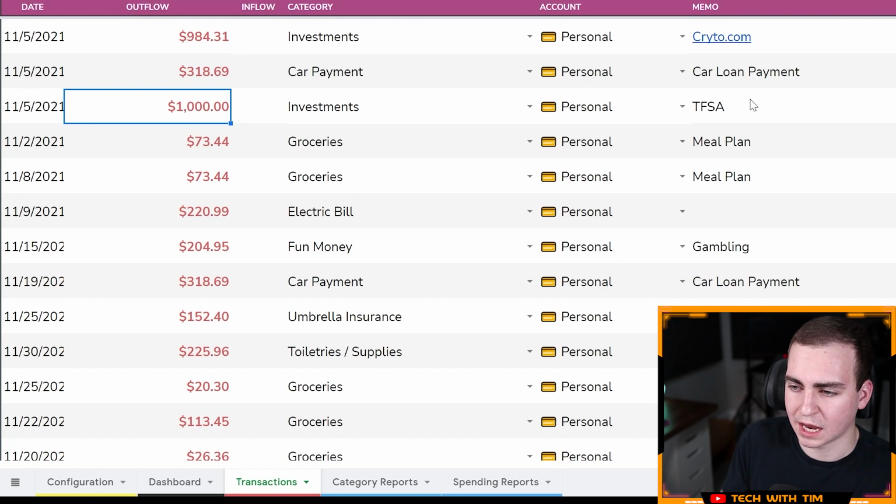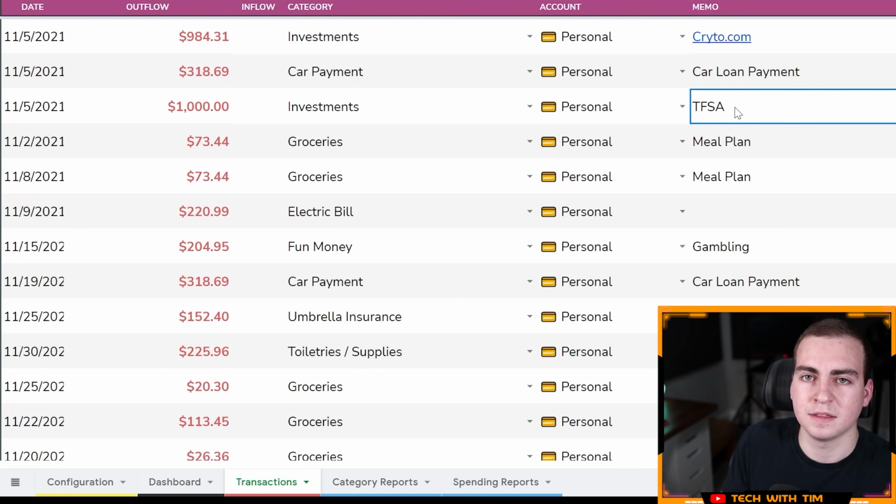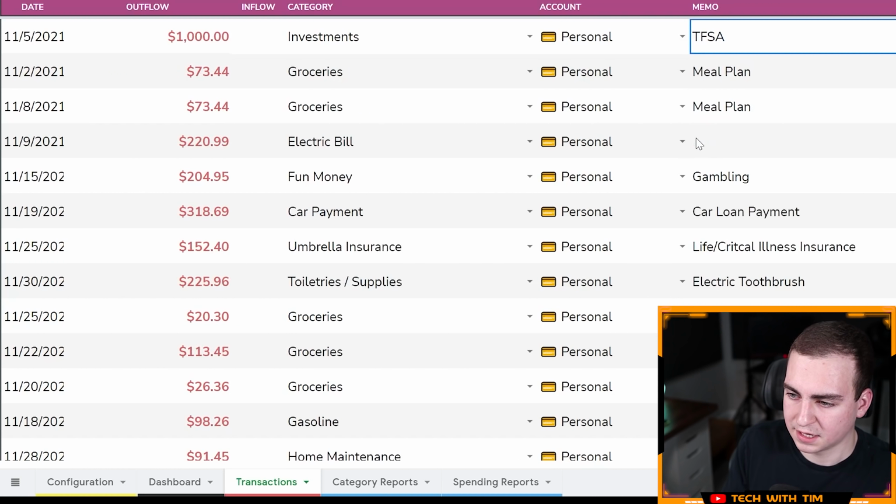Now, eventually this account will get maxed, and then I will just put this into an open savings account. But if you're unfamiliar with TFSA, this is like a Roth IRA if you're in the US. I might be mixing up the comparisons, but essentially any money that I make in this account is not taxed. So that's great. Obviously, I want to max that out as much as I can, but it does have a limit. Then continuing, we have groceries.